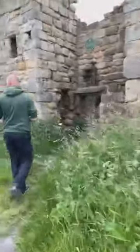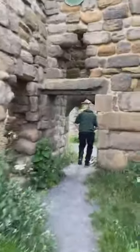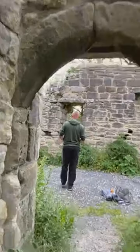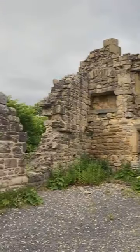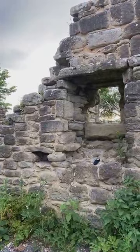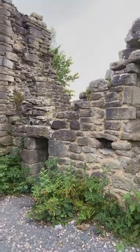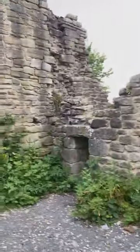I always find that, by the way, whenever I am doing an investigation, if you ever walk away and you've got equipment out, I just hear things in the bushes, but there's going to be so many animals in here. Oh, I heard the beep of the K2. Spirit, if you're here, make yourself known.